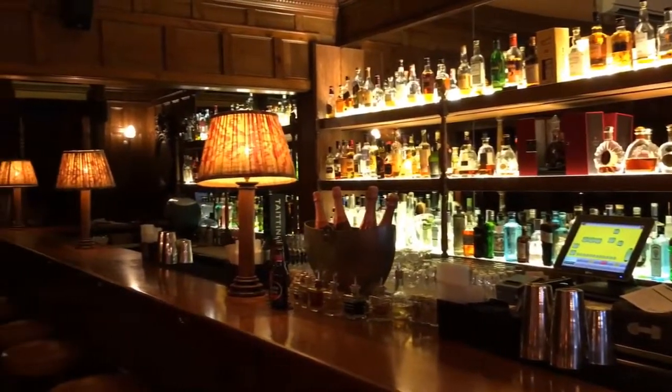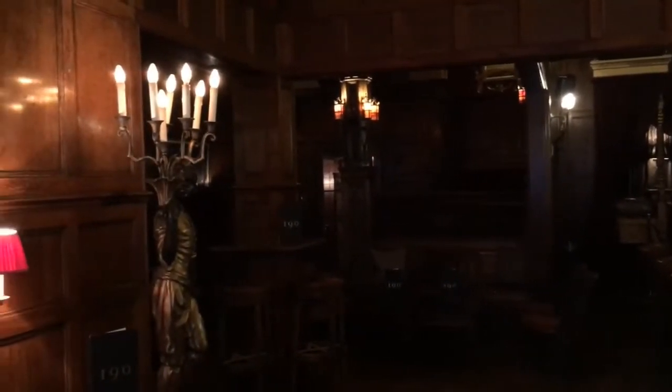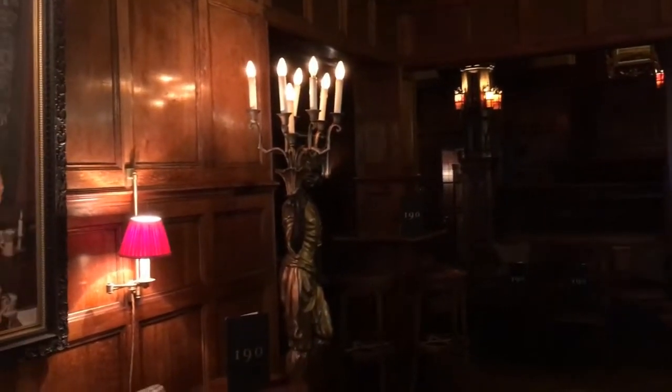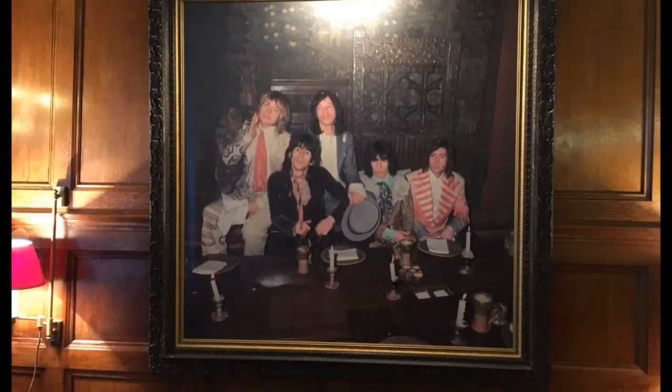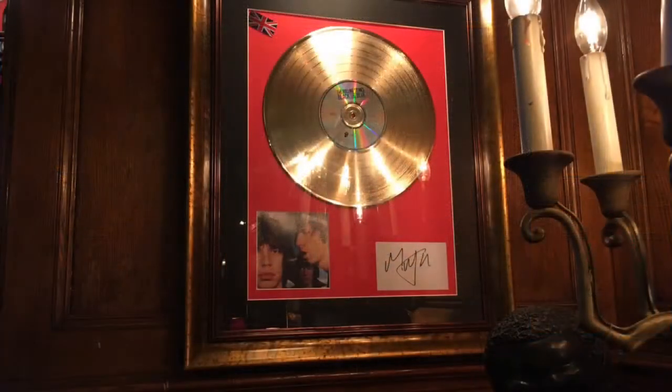Now, this is the bar area, which is another room opposite from the area where I was having afternoon tea. Really beautiful. All woodwork there. A little bit dark over in the corner there. I did do some videoing around the back there as well, but it was a little bit too dark to see anything, unfortunately. The Rolling Stones went here to celebrate the launch of their album, I think sometime in the 1970s, and there's a gold disc as well to prove that. Well, it was a very nice afternoon tea I've had. I had a little sit in the bar, and I hope you enjoyed the pictures that are inside the bar.